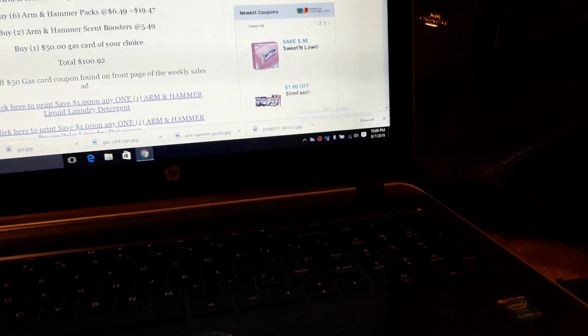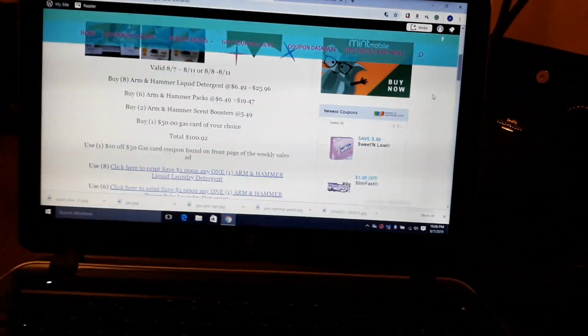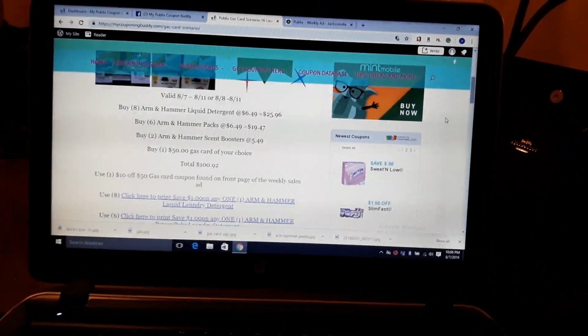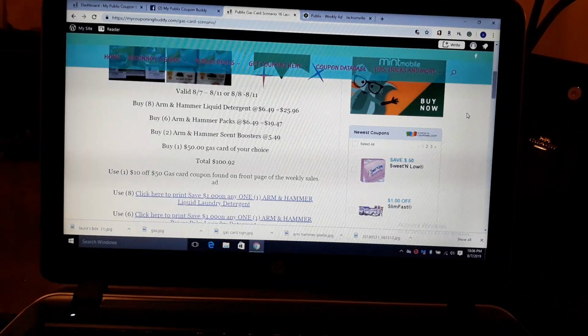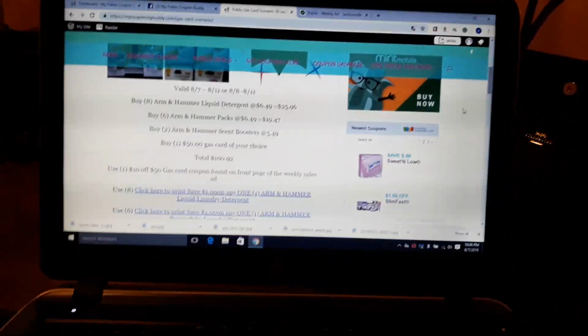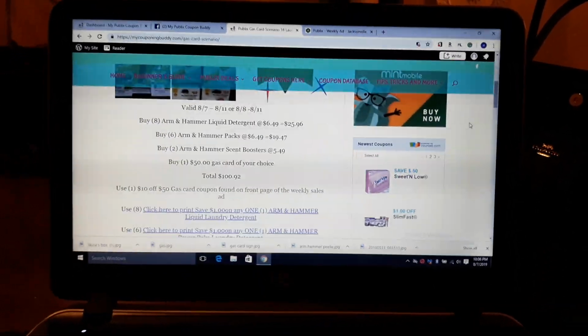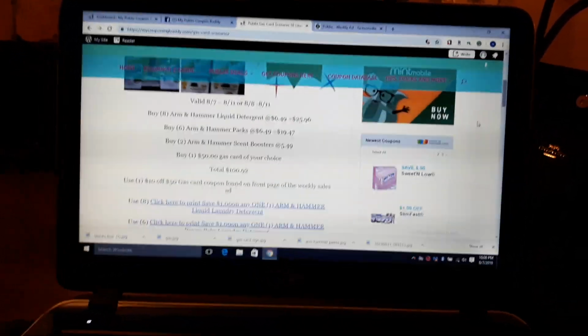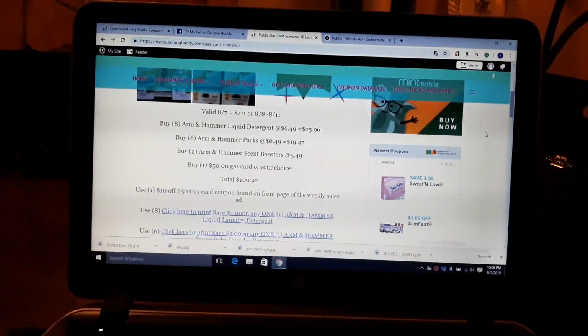Okay, so the deal scenario that I did, you don't have to do this exact scenario. I'm just posting a scenario for you guys so you can see how it's done. It is buy 8 Arm & Hammer liquid detergent, buy 8 Arm & Hammer packs, the pods, I'm not sure what they call them, and then buy 2 Arm & Hammer scent boosters. You're going to be stocked up on laundry detergent if you do this exact deal, which is my plan.